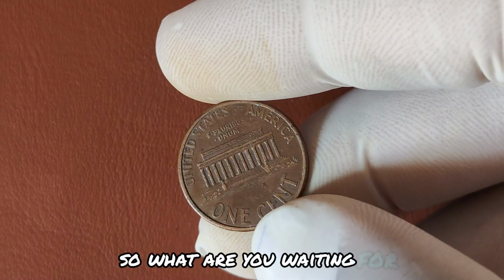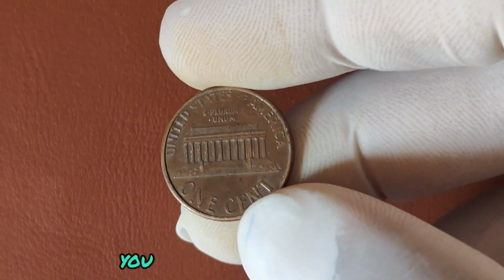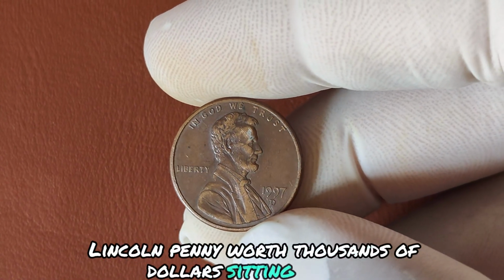So, what are you waiting for? Go check your coin jar or your pocket change right now. You might just have a 1997 Lincoln penny worth thousands of dollars sitting around.